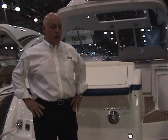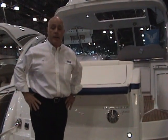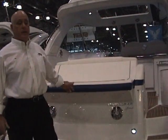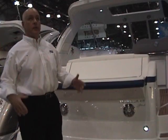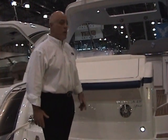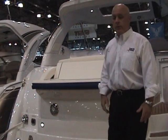From Hampton Watercraft. We're here at the 2011 New York International Boat Show at the Jacob Javits Convention Center. I thought this would be a great time to go through this new 45 yacht. This is a 2011 45 yacht. It's got some new stuff on it, and under this controlled environment, I thought it would be a great time to go through the boat and put this on tape so I could share it with everyone who's interested.